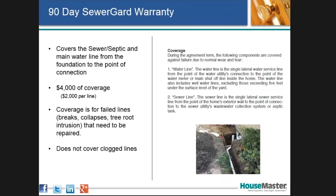Same thing with the 90-day warranties, the warranty that you guys offer for other things. I can't tell you how many times plumbers give inflated quotes. We had an HVAC guy submit a claim for almost $1,000 for 5 pounds of Freon to recharge a system, which is outrageous.